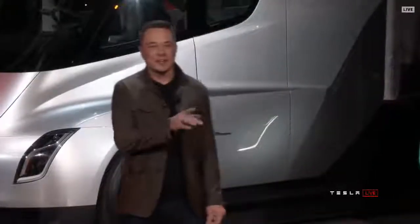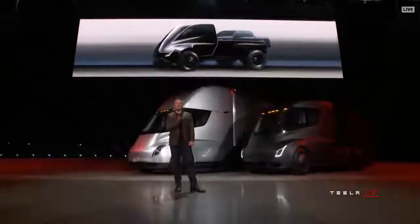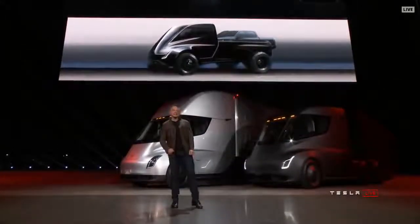You can legally drive that. And it shouldn't be legal, but you will actually be able to legally drive that with a normal driver's license. It's kind of wrong, but I like it.